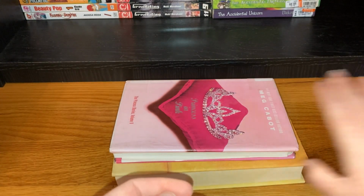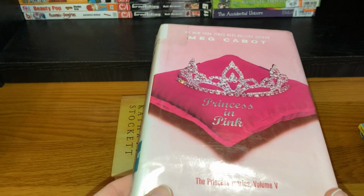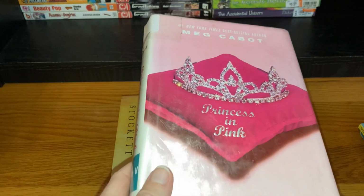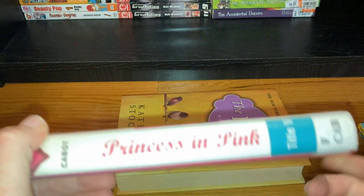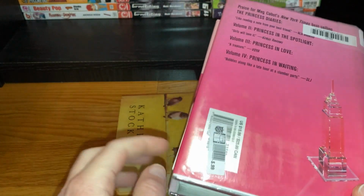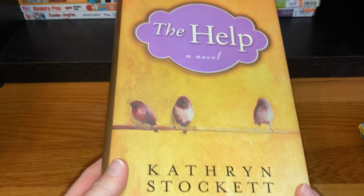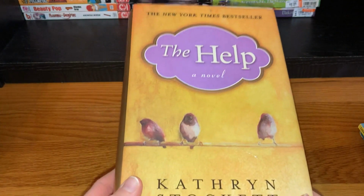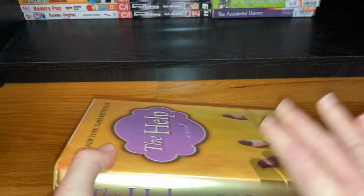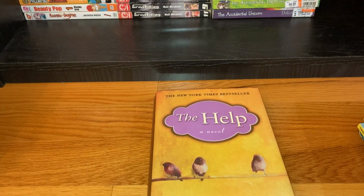So there's that. Alright, so next in this stack, and we're almost done here, is Meg Cabot, The Princess in Pink, which is number 5. I found another copy of this that isn't a used library book. So I went ahead and picked that up. So this one will be going. And then the final book in this stack to unhaul is The Help. Now, the reason I'm getting rid of this is because I actually already have a copy of it. And this was my friend Molly's. She unhauled it to me where she has finished reading it. And I'm going to go ahead and donate that as well.